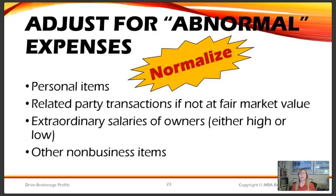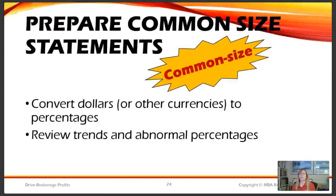Or perhaps you have a family member, maybe a son or a daughter, or a spouse, husband or wife, and you want to pay them more than the average for some personal reason. If so, that needs to be adjusted back to what the average would be. And any non-business expenses, you want to go ahead and pull those out. That's what we call normalizing the income statement. And by normalizing, now you can understand where you're at and why.